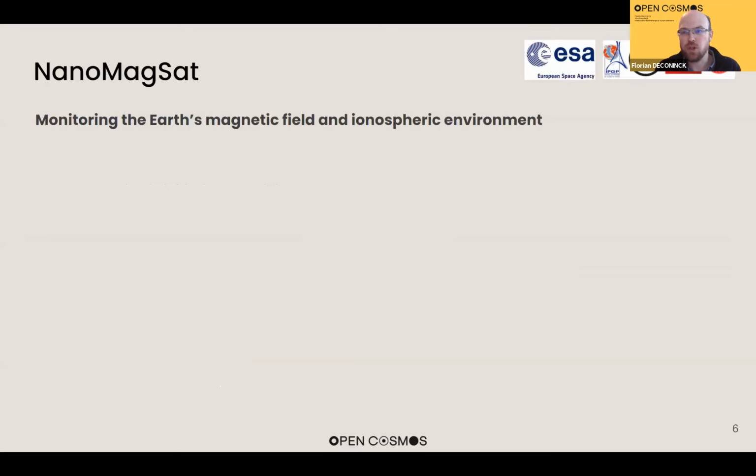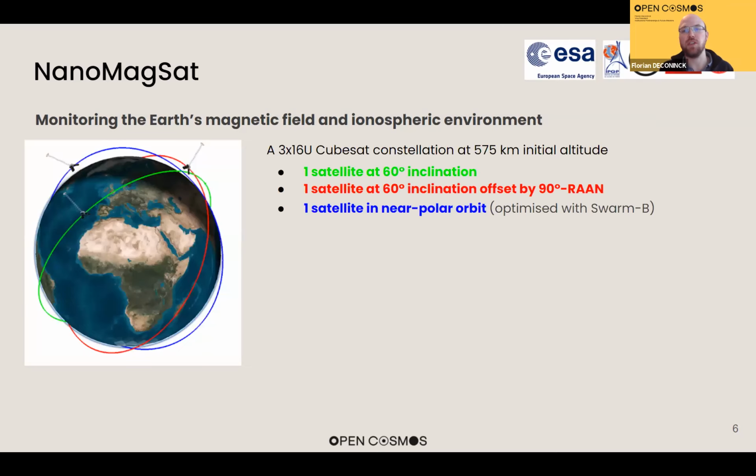The final mission, and perhaps the most complex of all, is what we call NanoMagSat. This is a mission to monitor the Earth magnetic field and ionospheric environment. It's done, as mentioned, with IPGP, the Institute of Physics in Paris, together with CELAT, an electronic provider, and the University of Oslo. So the big challenge of this mission is its complexity through different aspects.